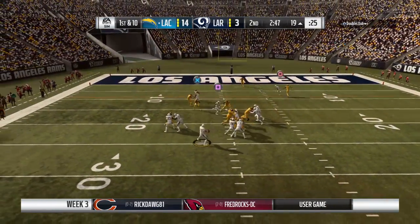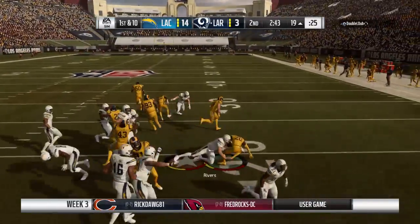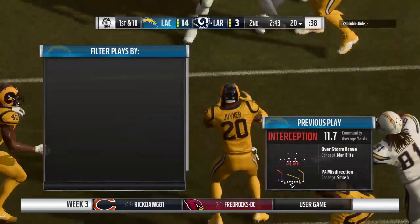From the red zone now, Rivers. Into heavy traffic, and it's intercepted. LaMarcus Joyner with a pick. And a big turnover there as his guys will get the football back.